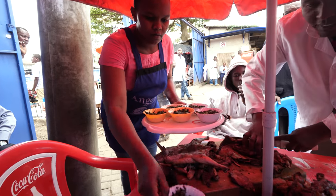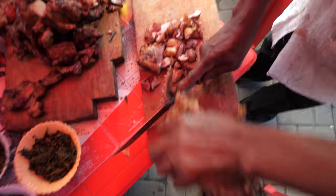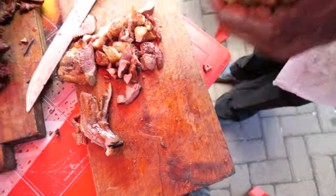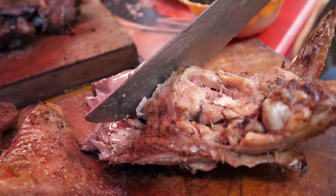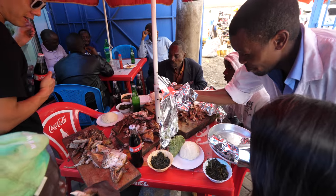Put mboga with kachumbari. Oh, mboga. Is it some greens? Spinach. Do put the carrot chips in the pot. Na kachumbari. Mzoga. That is Irio. You know this one.